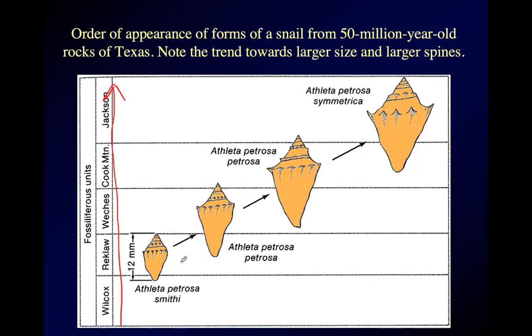And you can see the older fossils of the species called Athleta petrosa. It's a snail. They're smaller and they're less spiny. And they seem to get progressively bigger and progressively spikier over time until we get up here with Athleta petrosa symmetrica, the largest of these fossils with the largest spines. So I guess Athleta petrosa symmetrica is a fossil from the Jackson Group.